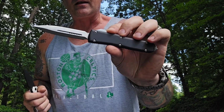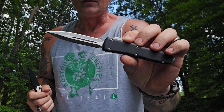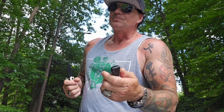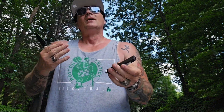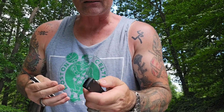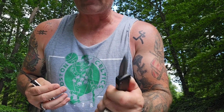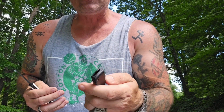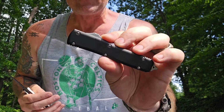They hooked me up with this one already. This thing is awesome, right? This is the Kratos Knives dagger, OTF dagger. Guys, I'm telling you, man, under $100 for a quality, real made in USA out of Florida OTF knife. Are you kidding me? This is like $70. Kratos Knives.